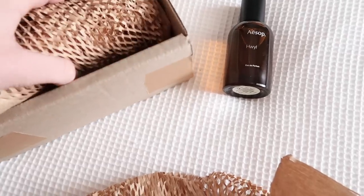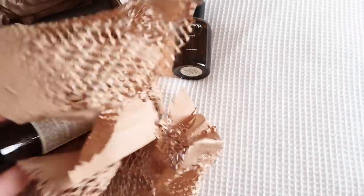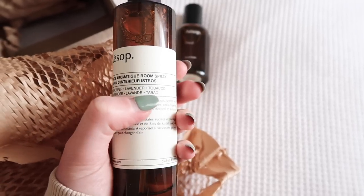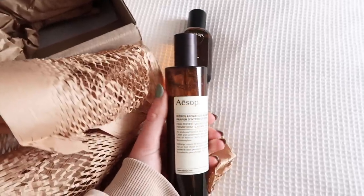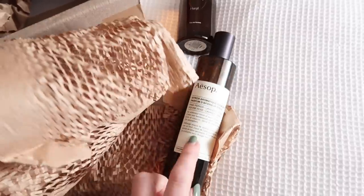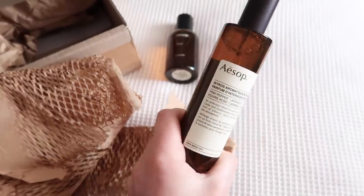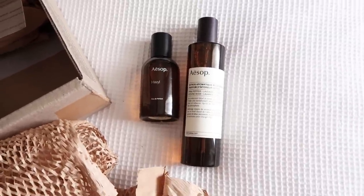And then for myself, I purchased one of my favorite ever scents from Aesop, which is pink pepper, lavender, and tobacco. And this is actually a room spray. So I just kind of squirt this all throughout our house to make it smell nice. I'm not a huge fan of candles. I much prefer just to spray some room spray in the house to make it smell nice. And this scent is so delicious. So I'm so excited that these have arrived just in time to put them in our beautiful new bedroom.